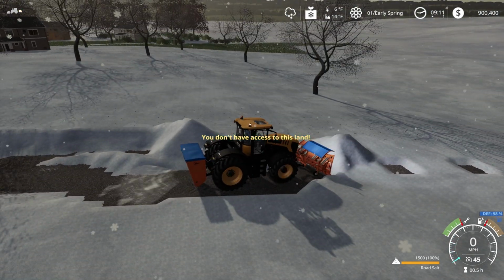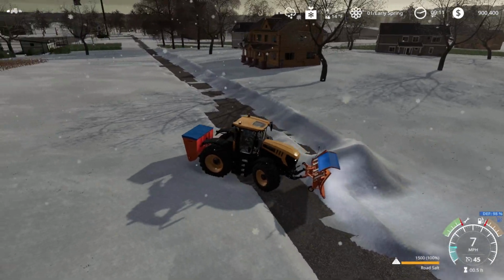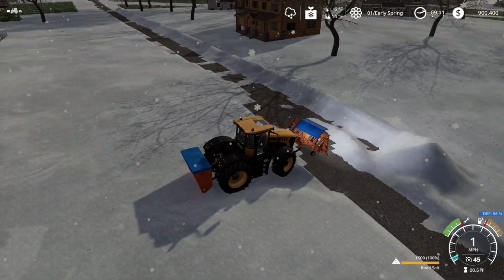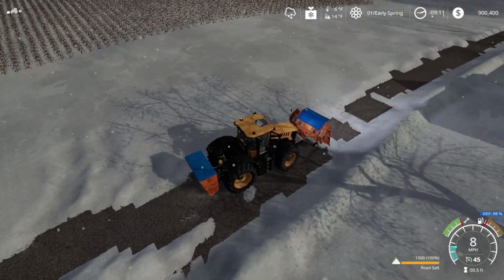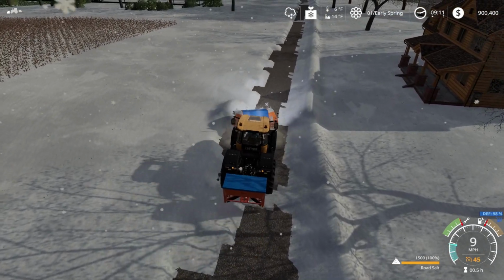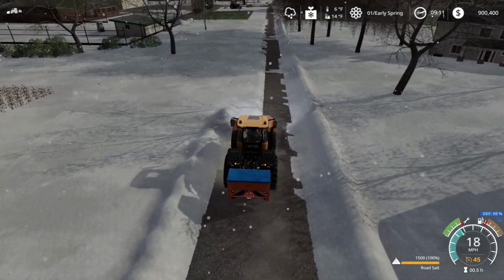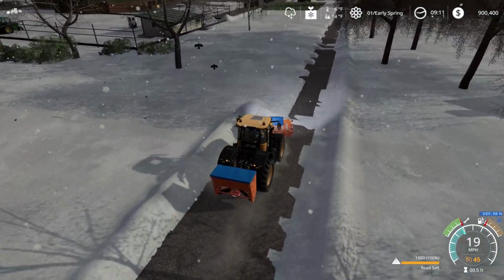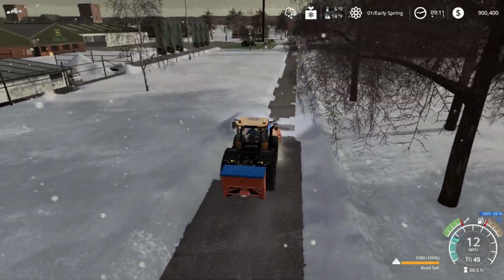See, now, there we go. It's a little weird with controls here when you have both of them on. Drop her down. All right, there we go. She's opening up. Look at that beautiful road. We're going 18, 19 miles an hour. I better slow it down. That's probably just too quick.